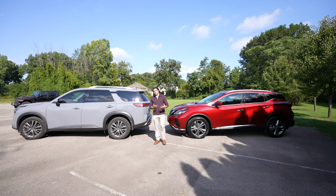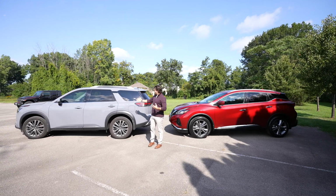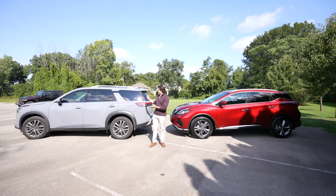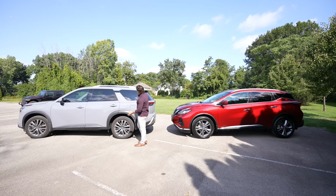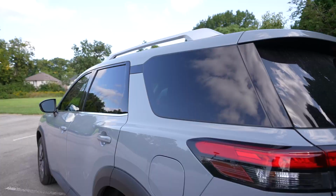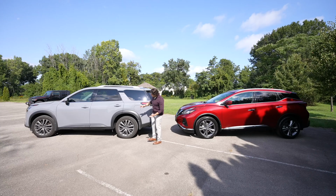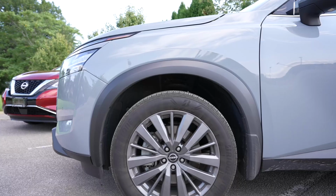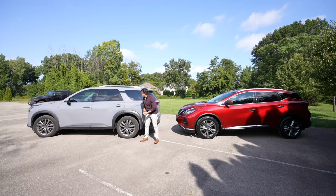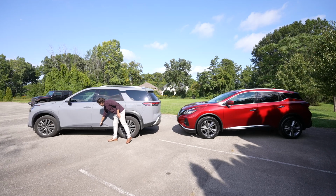So we've gone over the power plants. Now let's look at the exterior styling of each car, because here with them back to back, you can see how the styling is different. Our Pathfinder is a little taller, a little more square. You get a little more off-road look with the roof rails and kind of the squared back. This one being the platinum, you will get these 20-inch, same color rims. They're dark hyper aluminum alloy rims, and then you have your Pathfinder badging right on the bottom here.